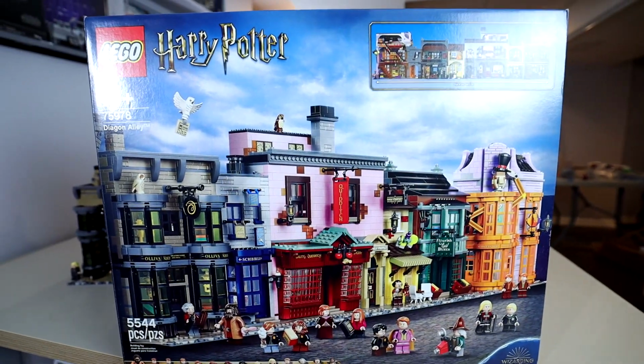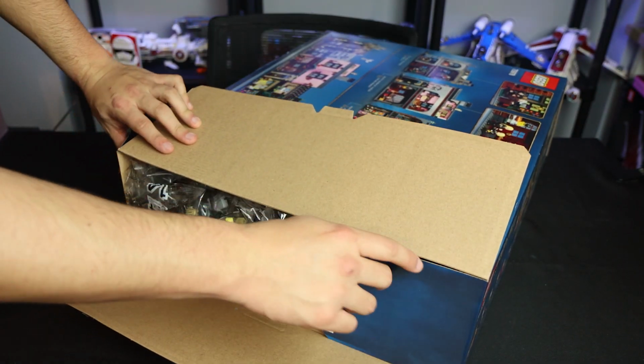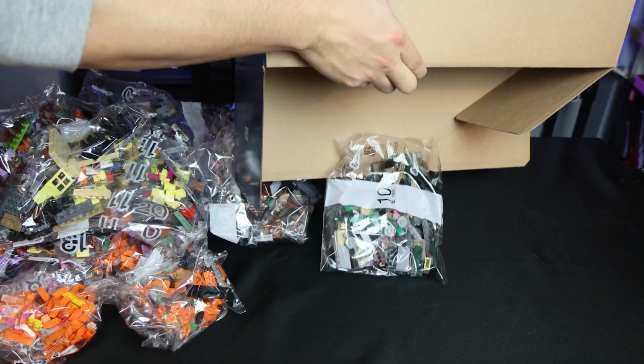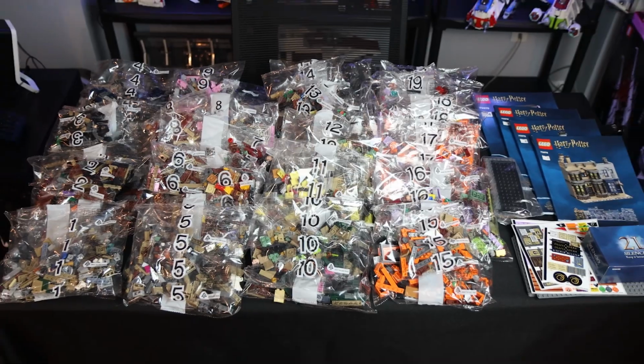So, if you guys remember a while ago, back in a haul, probably months ago, I finally got the Diagon Alley. This has been my dream Harry Potter set. If you guys didn't know, Harry Potter is probably as important as Star Wars in my life, if being entirely honest. And it's taken me from October till now to finally finish the Diagon Alley.